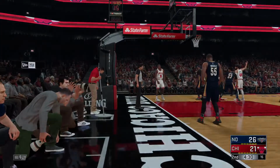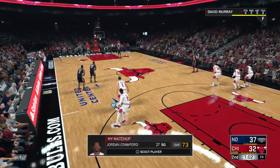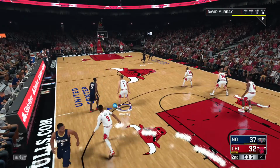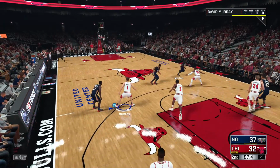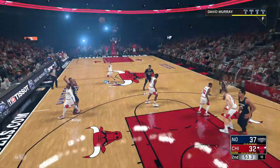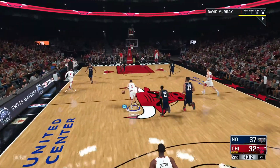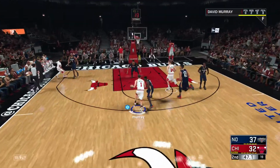Mirotic is checked in from. Pelicans leading by 5. And Holiday kicks to Davis. There's Miller with the 3. Chicago grabs a miss. And then against the wall for the first meeting of the year.